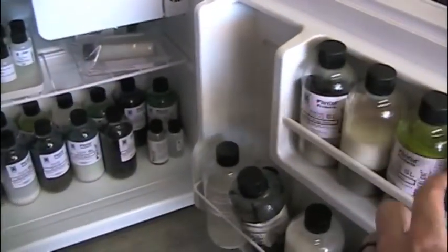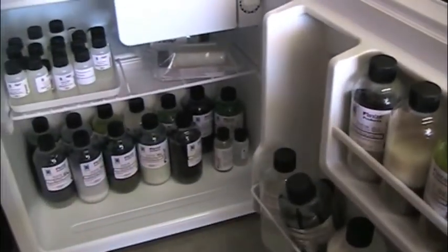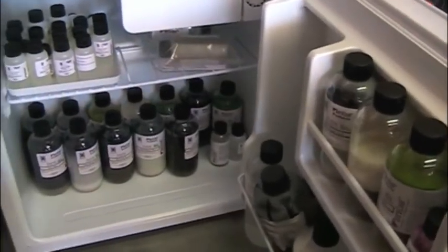I keep the majority of very popular colors on hand, even some things like pink. I actually got a fair amount of requests for pink stuff, but like I said, I can get in any color that you want.